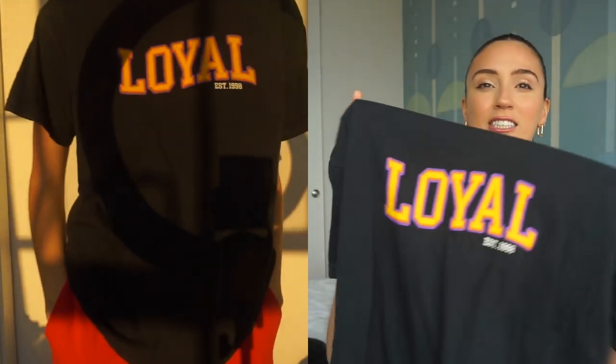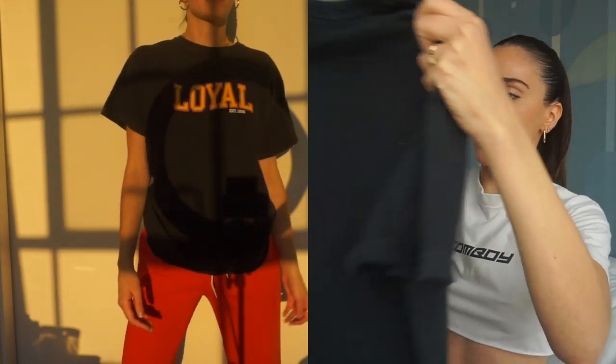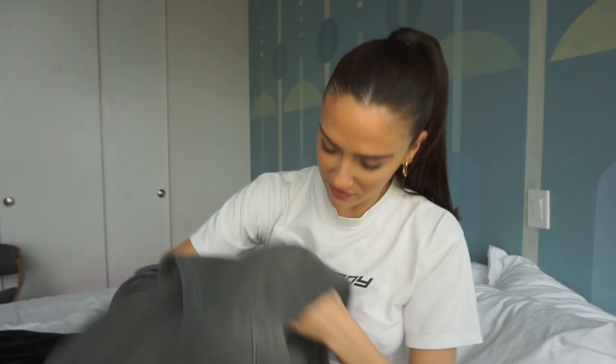And the second piece of clothing I got from OVO Skateboards is this t-shirt. This has got to be one of my favorite t-shirts. I feel like I wear it all the time. So many people have seen it on my Instagram, and it just says Loyal on the front. When I first got it, I didn't realize that was the name of the company. I just loved that it said Loyal. And now that I know that's the name of the company, I like it even more. I love the color. I love that it's purple and yellow. And this t-shirt, I believe, is in a size medium, and the hoodie is also in a size medium.